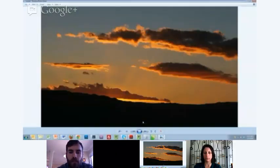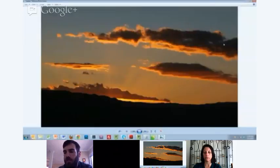This is Juanita's. I chose a different one, but again, you can see the sun ray coming through the clouds there, but nothing really jumps out at me and screams amazing. I think if she actually zoomed out a little bit more and got the edges of the clouds versus cutting off the clouds, it could have been a little bit more interesting, I feel.